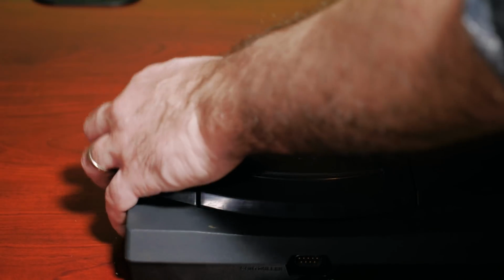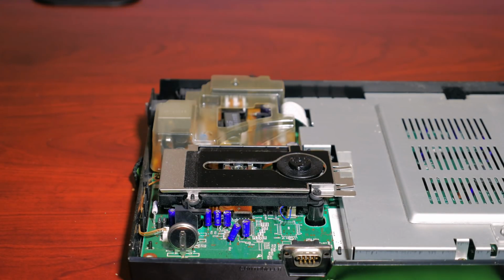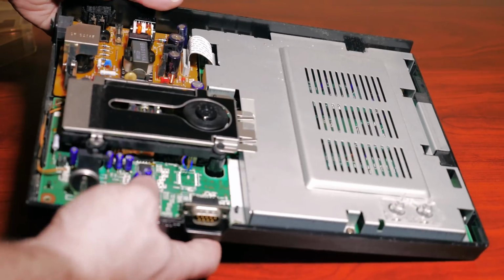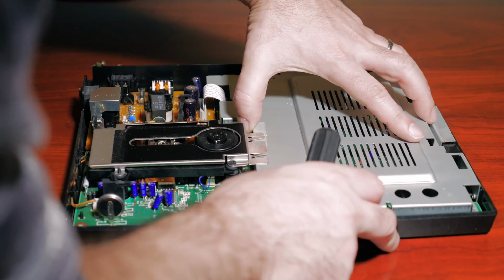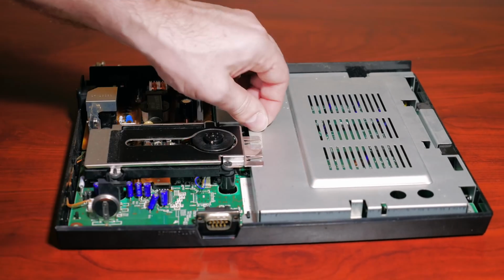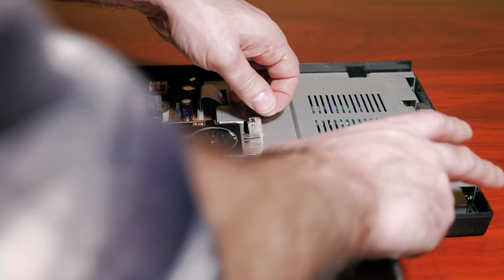Then turn the system back upright and lift the case. There are no wires attached, so it should just pop right off. Remove the plastic shielding for the power supply. It's not connected to anything, so just lift it. The same goes for this piece of plastic for the LEDs. The next thing you want to do is remove the shielding. There are 4 Phillips head screws holding down the shielding, so remove those. And then remove this piece of tape that connects the shielding to the CD laser mechanism.